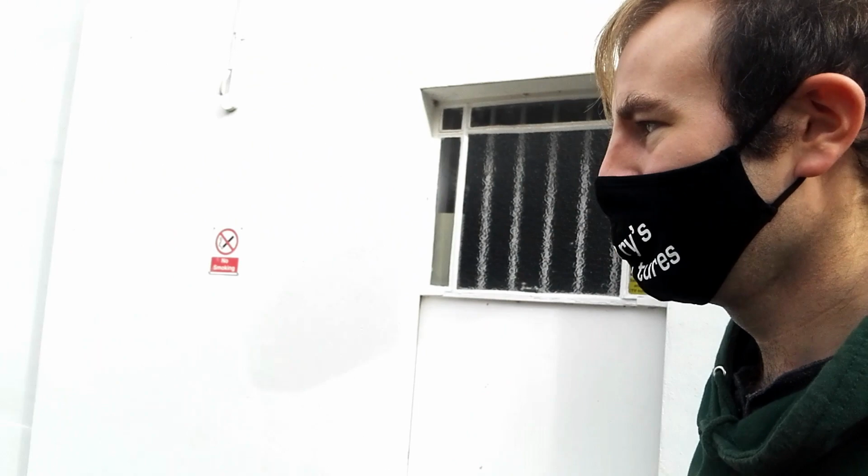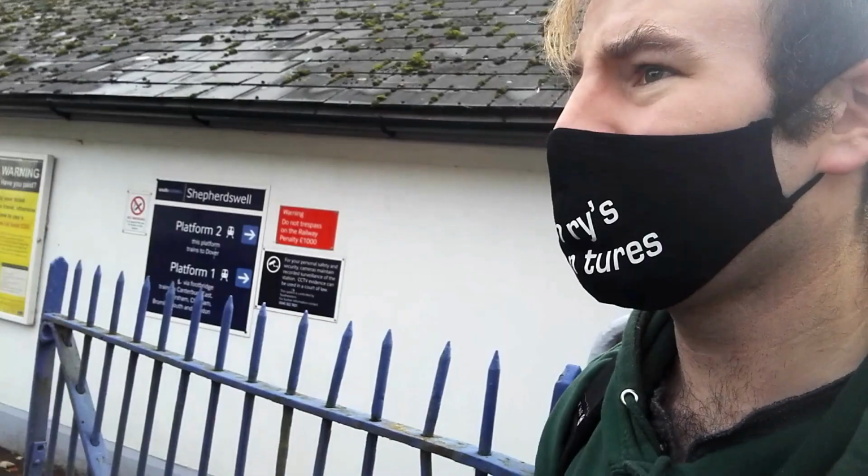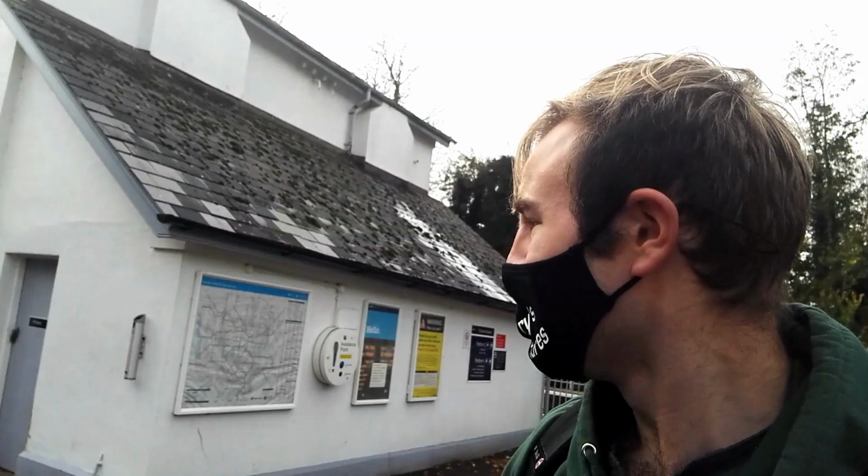So I'll let you have one last look at the main line. You can just see the signal box. The wind is blowing all the leaves off the trees. So as we come out here, I believe Southeastern have put a sign up, which is very good. It says East Kent Light Railway, so there's no question of which way to go. There's the front of the railway station.